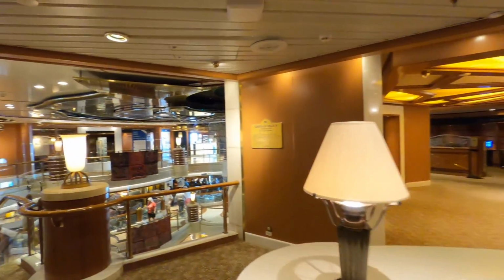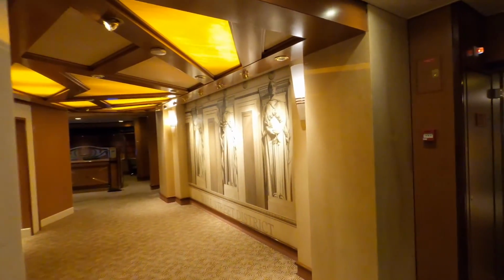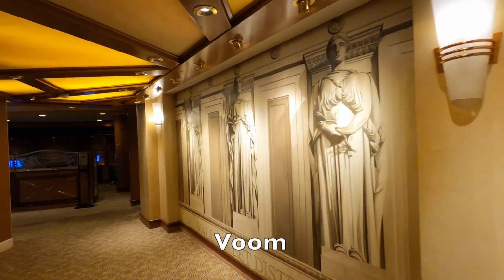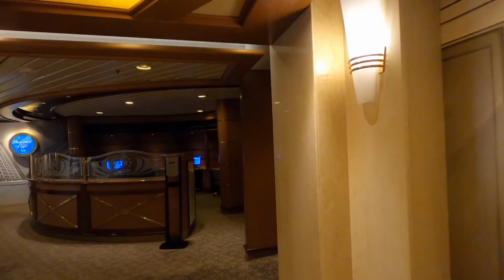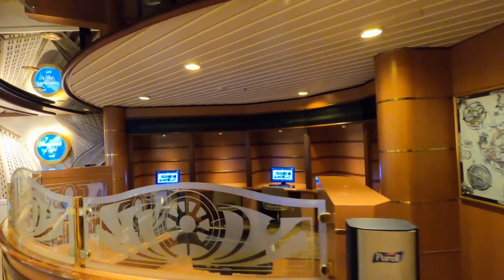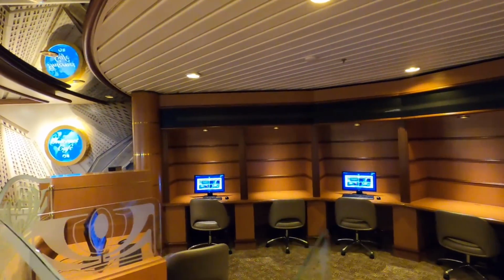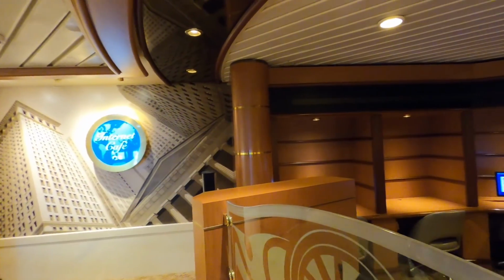One thing we really liked about Princess versus Royal Caribbean's Vroom internet is it's only one device at a time on both of them. With Royal Caribbean, it's one device, period. You register one device and that's all you use. This is a second bank of computers, deck 8 forward Centrum.